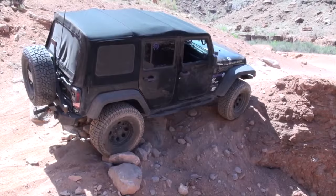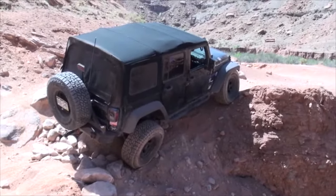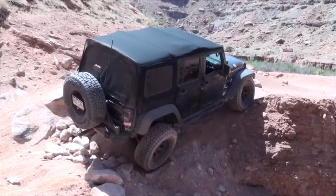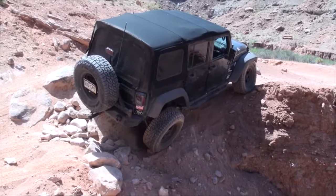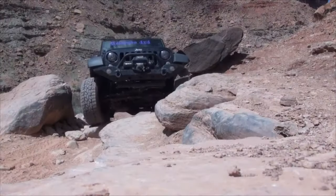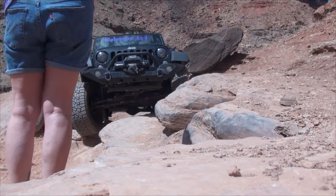Ooh. I can't look. Can't look. Oh, shit. See, there's glass down there. Somebody fell down there already. Oh, I can't look. Oh. Look at this big rock right here. I got like this much space up here.